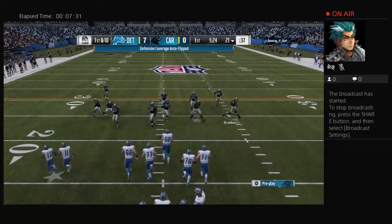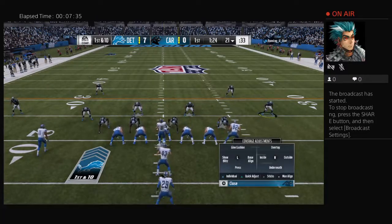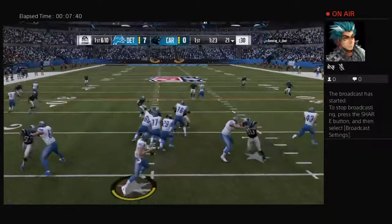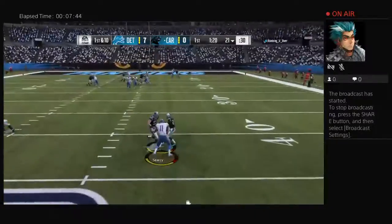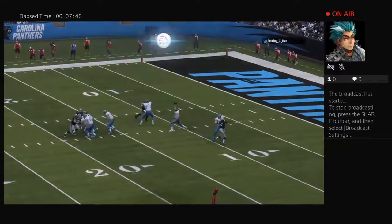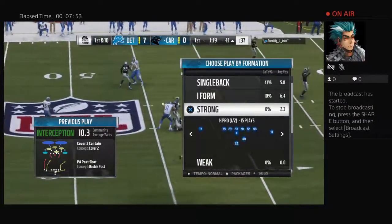Stafford and the Lions now have it 1st and 10 at their own 21. On first down, Stafford here. Into double coverage, and it's intercepted. Picked off by Denoris Searcy. And they'll start with great field position at the 41-yard line.